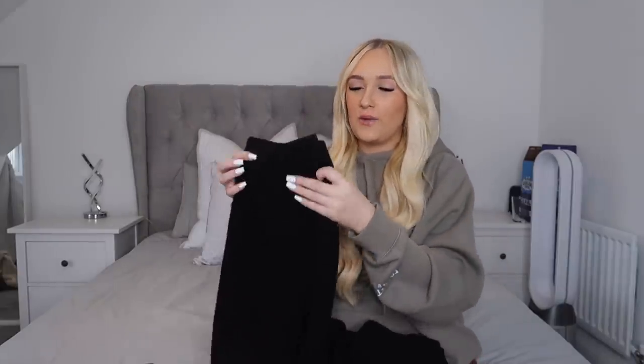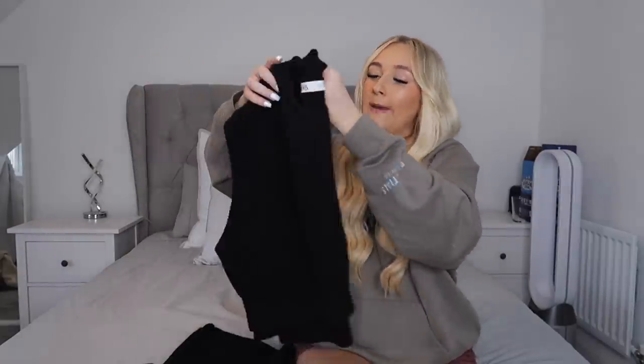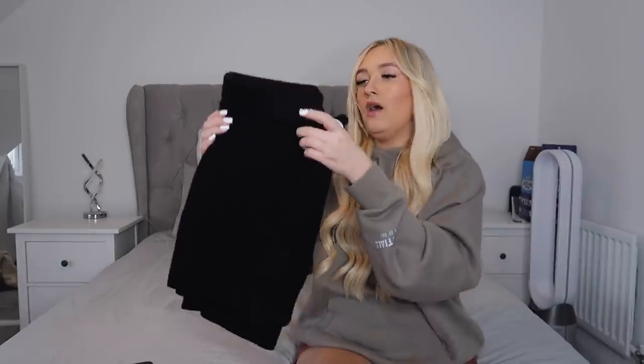You can really dress this up with knee-high boots or heels if you're going out. If you're keeping it casual like I did just in London, then I just wore it with my Converse and it looks really, really nice. But yeah, I thought this is a really nice autumn, little winter piece. I think it's really adaptable, so yeah, I absolutely love this.